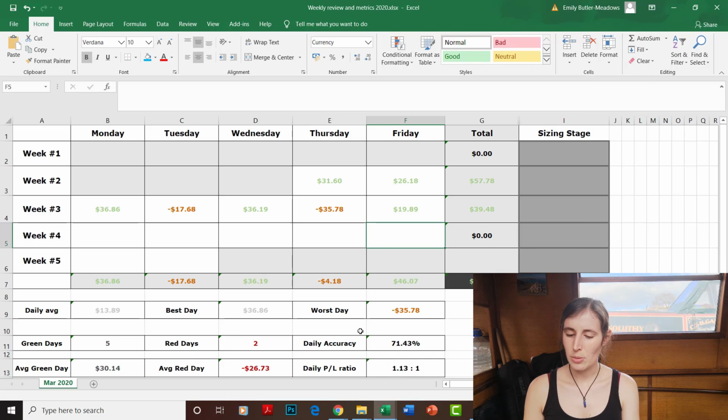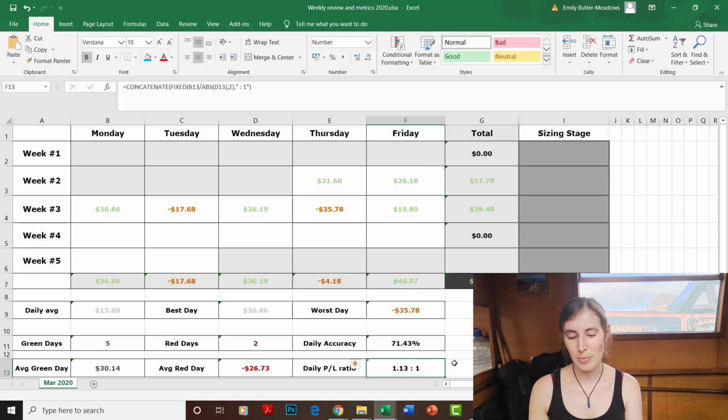I do feel like I need to work a little bit better on my profit loss ratio, because I've cut a few winners smaller than I would have liked to. One of them has been the right thing to do, another one hasn't, so I'm just battling with emotions there and seeing how that goes. But overall I do feel like I'm making good progress. My daily accuracy is working out right.